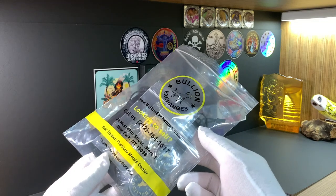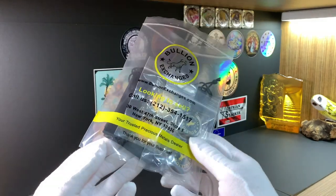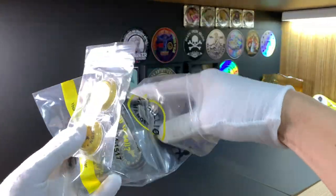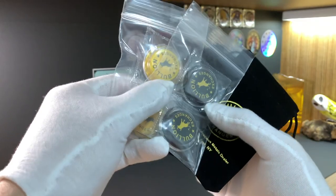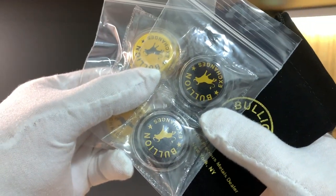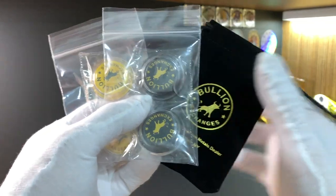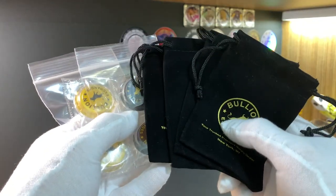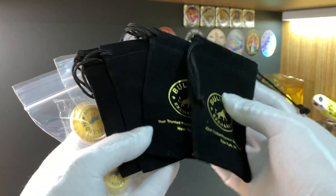Alright, welcome back and thank you for staying on. Let's go ahead now and take a look at these silver rounds that I purchased from Bullion Exchanges. What we have here are souvenir bottle cap rounds bearing the logo of Bullion Exchanges. Each of these rounds is sold encapsulated, sealed in a plastic sleeve, and a velvet pouch is included with each round. As you can see, I have four pouches over here.